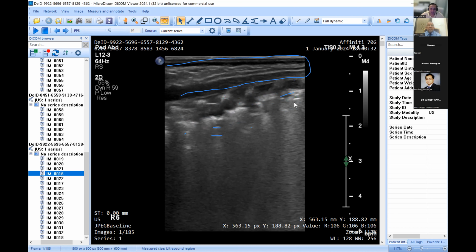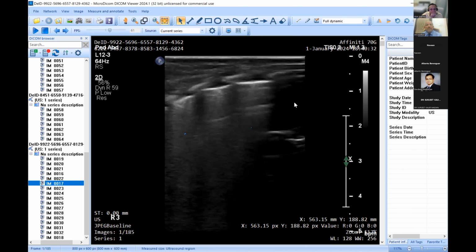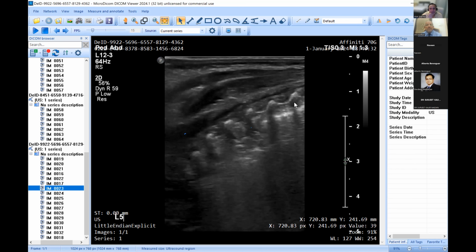Absolutely, from what you're describing, it looks like a baby who's got a B profile, evolving lung disease, with probably a little bit of atelectasis. It's a beautiful image, and more visible over here. So this is R3, the axillary area, and L5. It looks quite similar to R6. There are areas within R6 and L5 where you see subpleural consolidation.